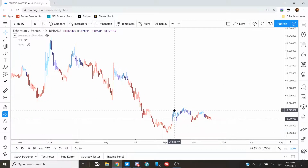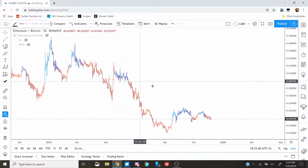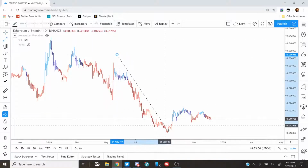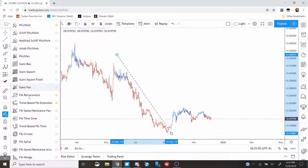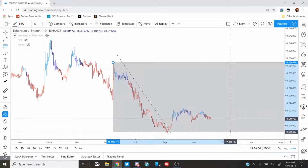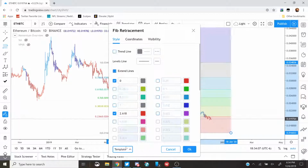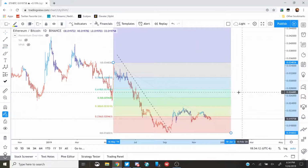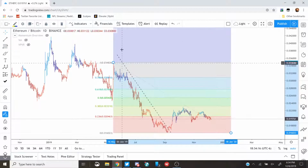Had an impulsive move up here, breaking out of this long-term downtrend. Once we break out of that, you expect a retracement into it at least. Wrong tool. Well, you get the idea. We haven't even reached like the 50% retracement of this yet.